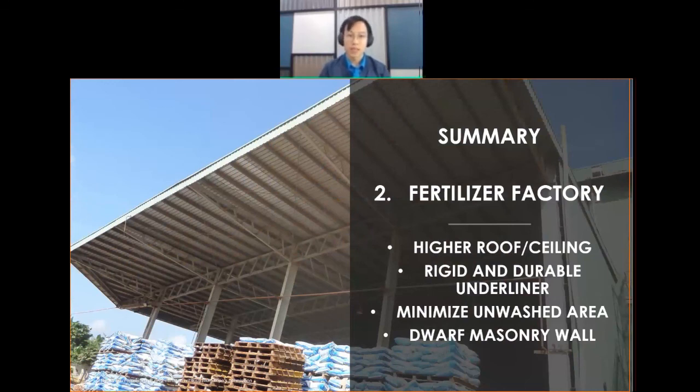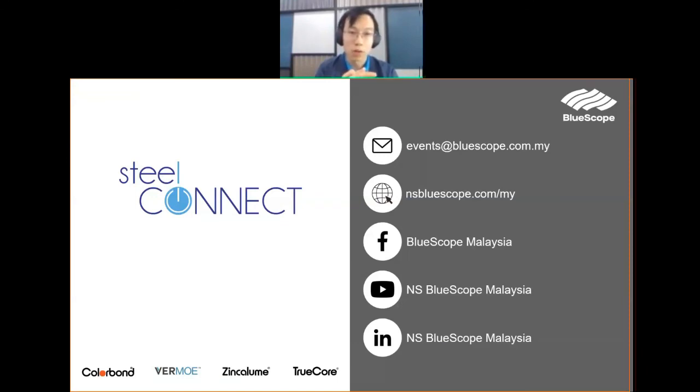And for the second one, which is the fertilizer factory, we talked about a higher roof or ceiling to minimize the airborne fertilizer from settling on the higher ground, and having a more rigid and durable underliner. So this will work hand in hand with the purlin that is probably protected by some kind of barrier, to make sure that there's no fertilizer reacting with the steel component. And third would be minimizing the unwashed area, such as underneath the jack roof, or perhaps the purlin at the end, at the roof edge. And last would be introducing a dwarf masonry wall to prevent any direct contact of the wall cladding with the fertilizers, right?